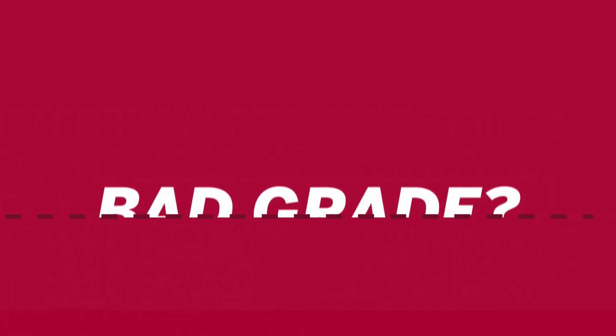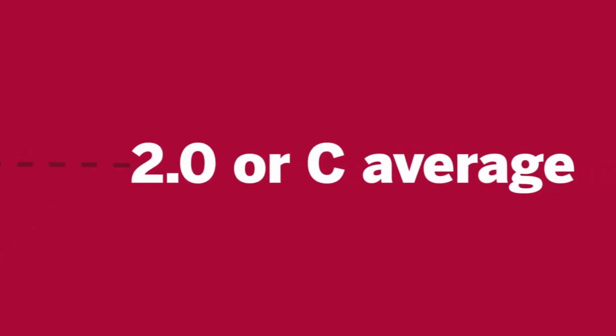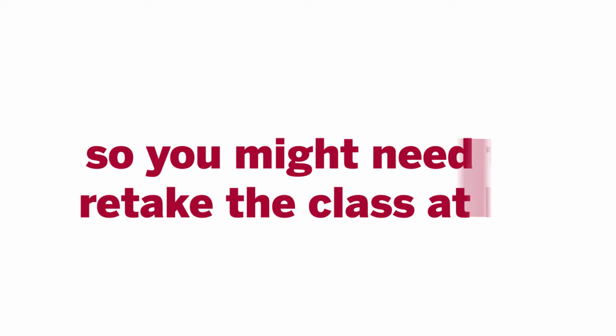What if you get a bad grade in a TSAP class? Good question. Let's say you got a D in a class on your way to the TSAP. The good news is, even with a D, your TSAP package can still transfer as long as your total TSAP GPA is a 2.0 or a C average. The bad news is that it might not be enough for your intended program requirements, so you might need to retake the class at IU.